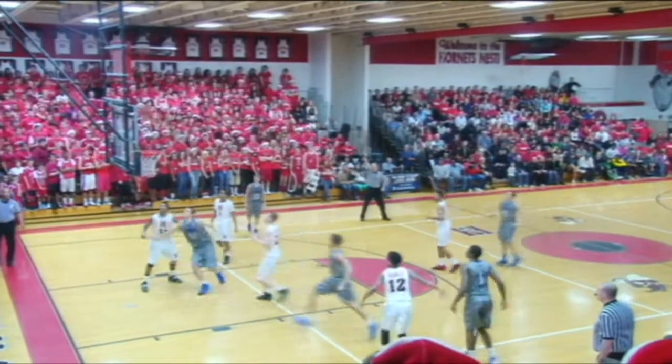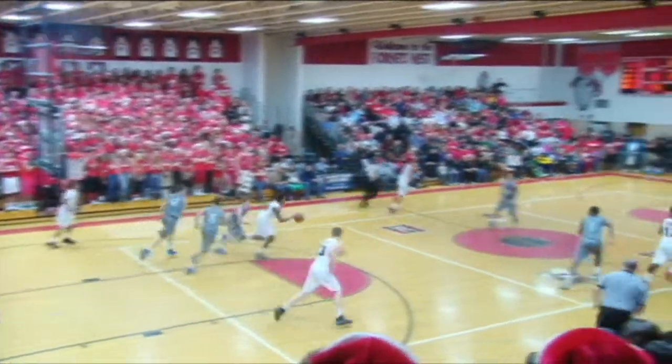Now a jump shot out top here. This one no good. Rebound Wingfield. Over to Johnson. Whoa. Johnson will throw it down. Hello.